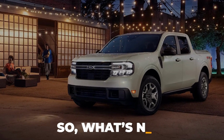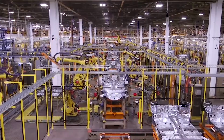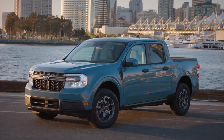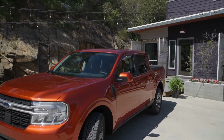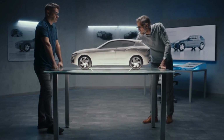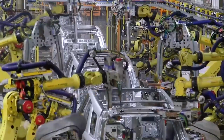So what's new for 2024? The 2024 Ford Maverick represents the third production year, and as a relatively fresh model on the market, it doesn't surprise that it comes with minor updates only. However, these updates may look subtle, but they really make a solid impact on the overall offer.